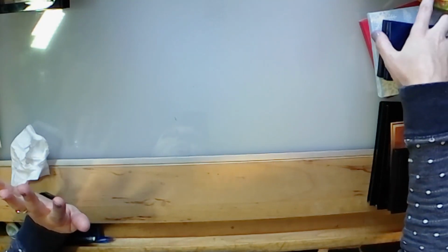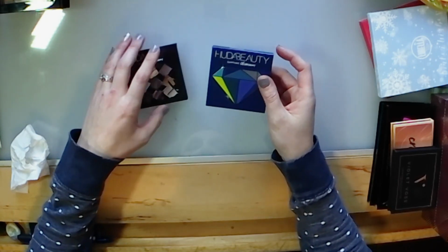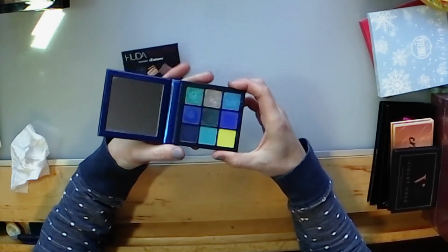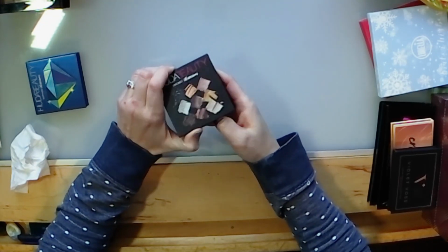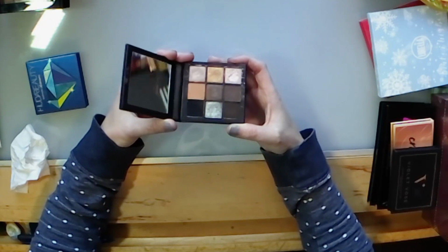Now let's go into the brands that I have multiples of. So starting with Huda Beauty, I have the Sapphire Obsessions, and I got this as an add-on to BoxyCharm, I think. And then I have the Smoky Obsessions palette, which I got quite a bit of use out of. Again, just a really nice smoky palette.